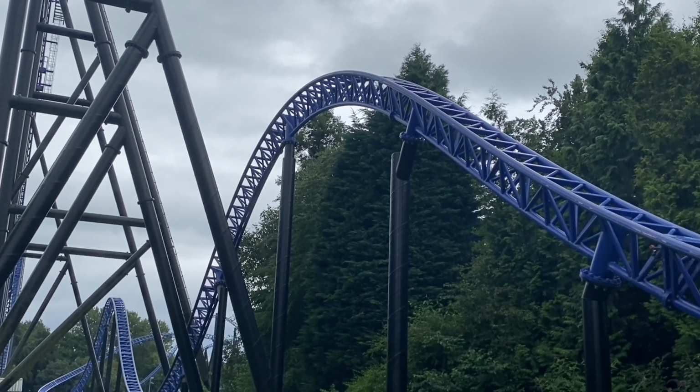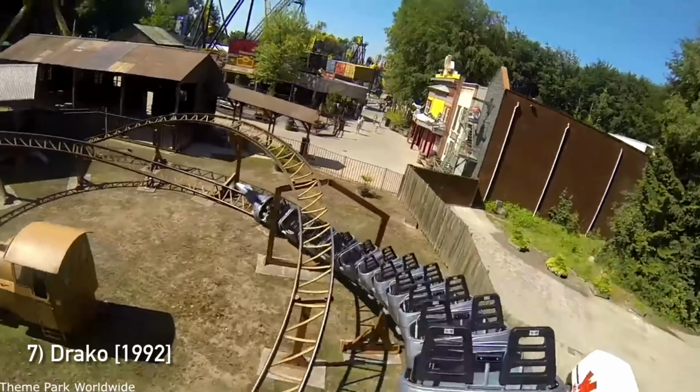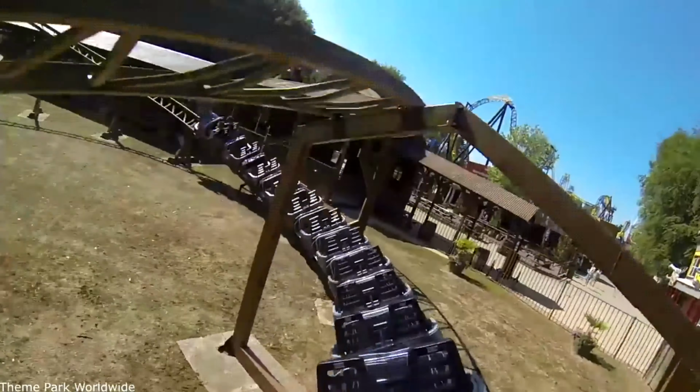Starting this list at number 7 is Draco. This is Walibi Holland's smallest roller coaster and a great ride for kids. You'll find these Zierer Tivoli models at parks all over the world, and this one is known as a medium installation according to the manufacturer.